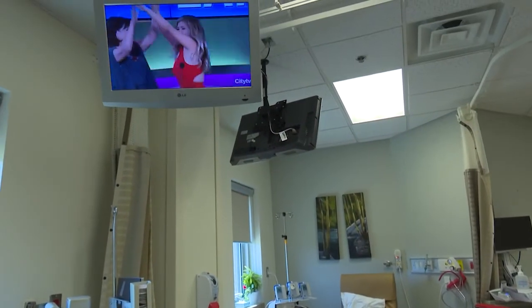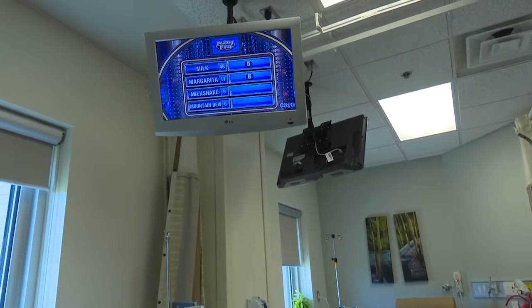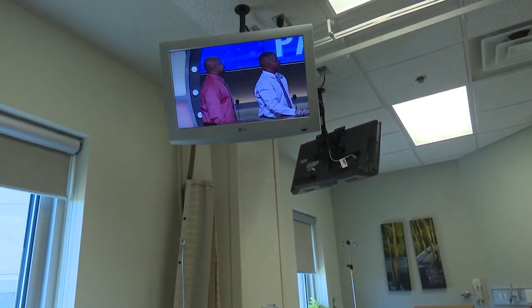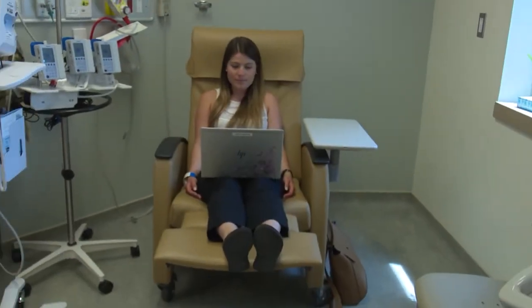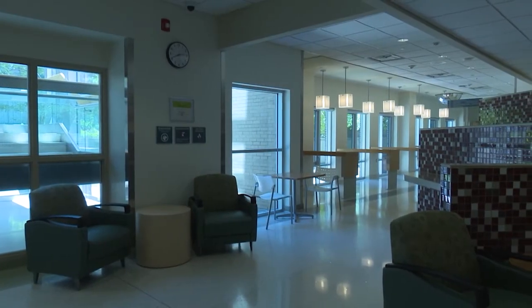The chemotherapy clinic is equipped with televisions where you can watch your favorite daytime program. There is also complimentary Wi-Fi, so please feel free to bring a device from home and stream a good movie.